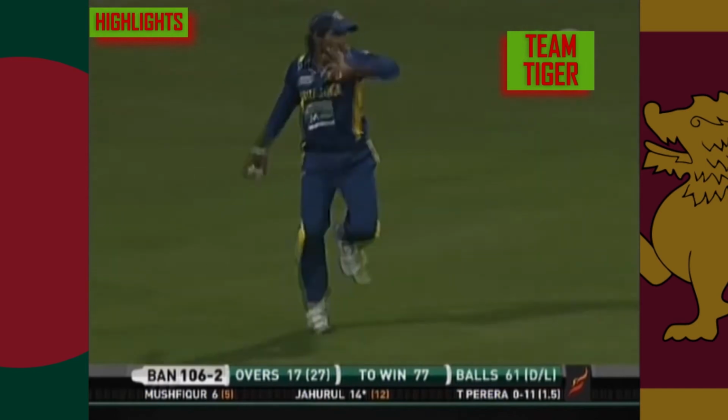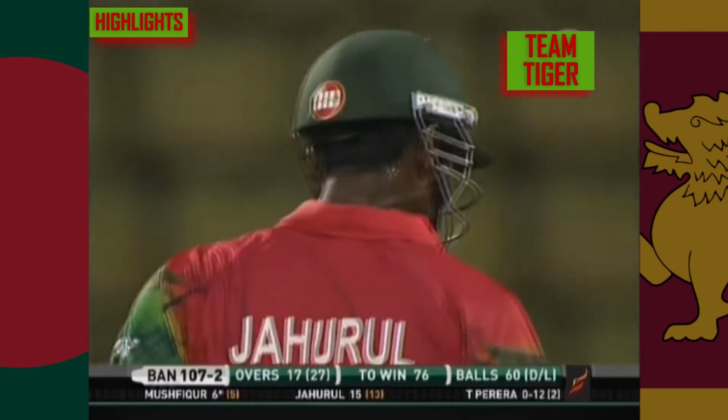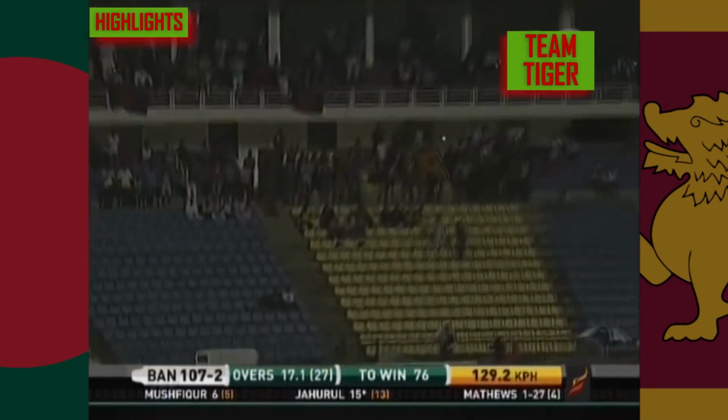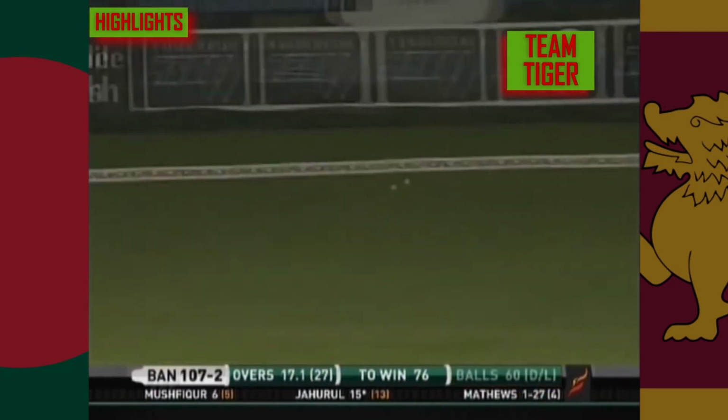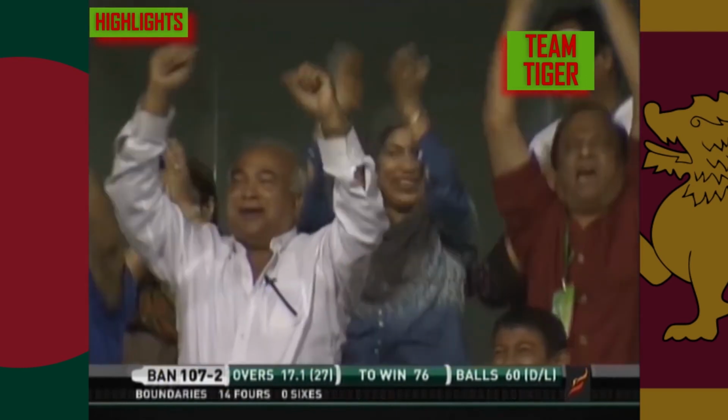Clobbered through the offside by Jairul. Hit that beautifully, but straight to the fielder, just a single. Angelo Matthews in action. It's sliced down towards third man. Brilliant effort. I think it's Kulasekara down there, and it's gone for 4.